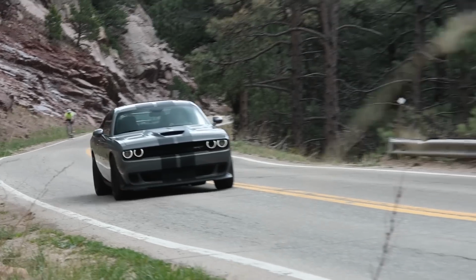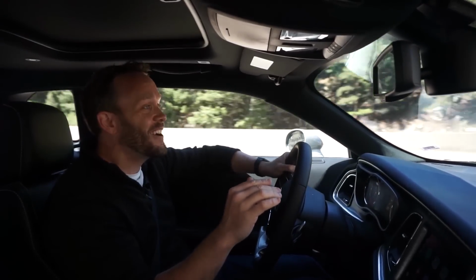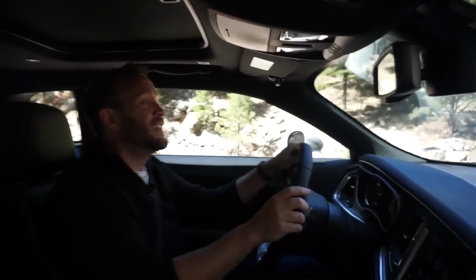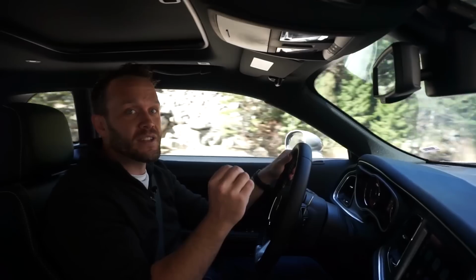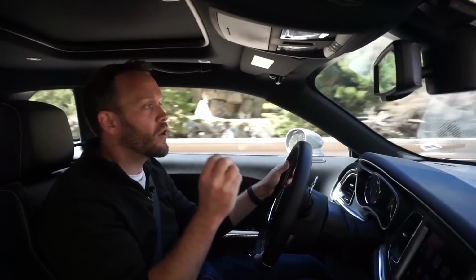The Hellcat runs up to 60 miles an hour in 3.7 seconds, or if you put drag radials on, and lots of people put drag radials on this car, you can do it in about 3 seconds. That's almost faster than gravity. It's almost like falling off a building. That's how quickly this car goes.